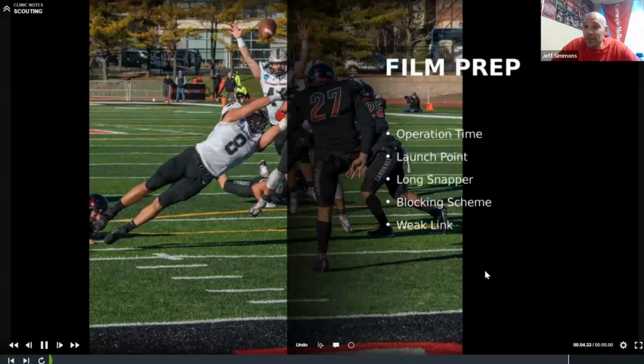How I do this is simply using the little counter at the bottom of the screen in Huddle. I'll pause the ball right before it's about to be snapped, and I'll mark down that time. And then I'll see when the ball hits the punter's foot, and I'll mark that time down, and I'll do a little subtraction and figure out what the operation time is. Anything right around that 2.1 and above, or slower, are kicks that I know we can go and get.